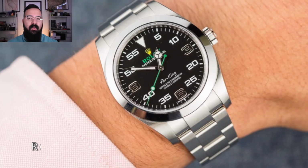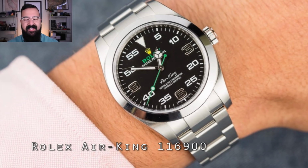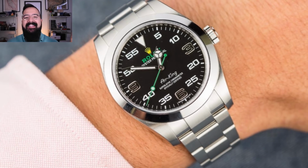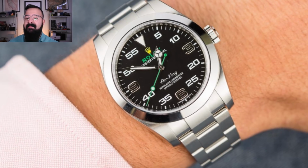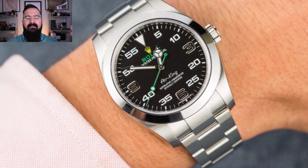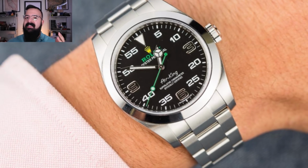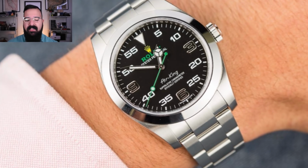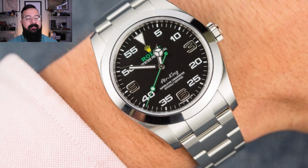So guys, the first Rolex I think you should be paying attention to is the Rolex Air King 116900. Now, this watch, when it was initially announced, was hated across the board, but as time goes by, people start really liking it, or they start hating it even more. But either way, it becomes kind of a cult icon, and that alone is enough to make you think, maybe this is something I should be paying attention to.